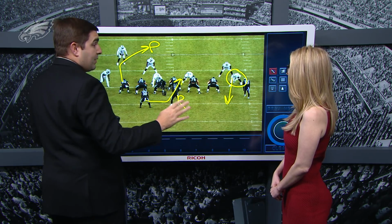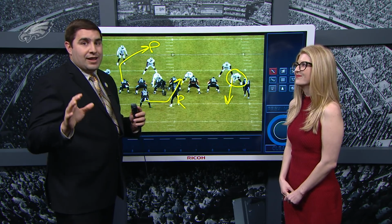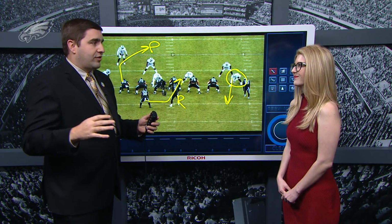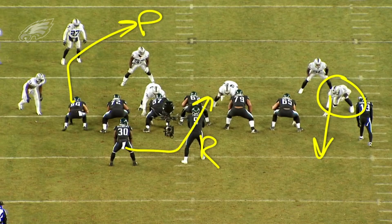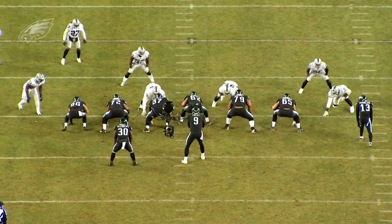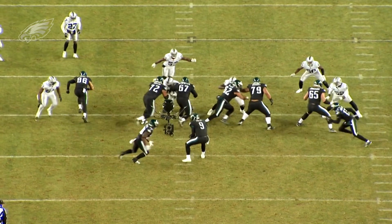The first thing that the Eagles have to do is stay on schedule. Do not get behind the sticks, 3rd and 9, 3rd and 10 against the Chicago defense. You do not want this, but all those different things all work. Play action in particular is very, very good. Misdirection is very, very good, and that's exactly what you see here on this play.